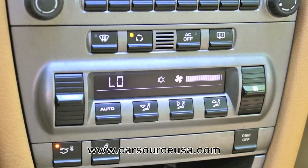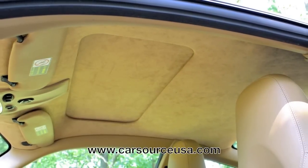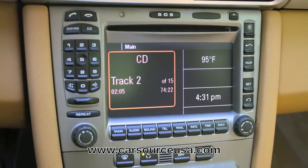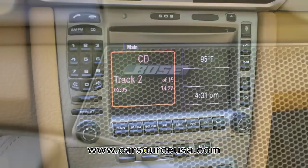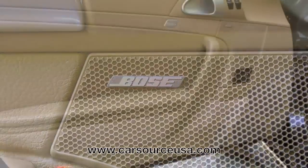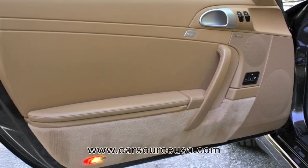Automatic climate control is standard, as is the power moonroof set within the Alcantara headliner. PCM stands for Porsche Communications Management, which controls the onboard computer and optional Bose audio system with 11 speakers. Bose makes some great stereos, and I have to say this is among one of their best.